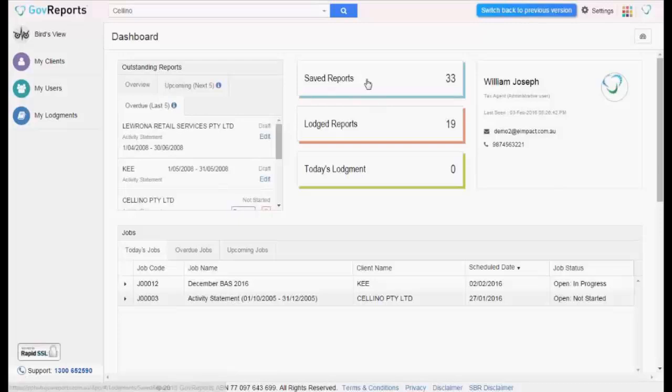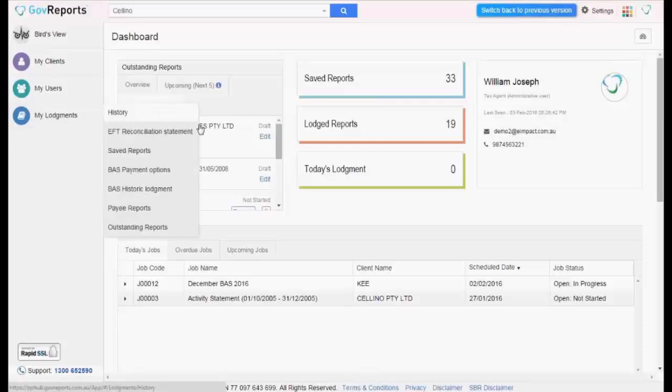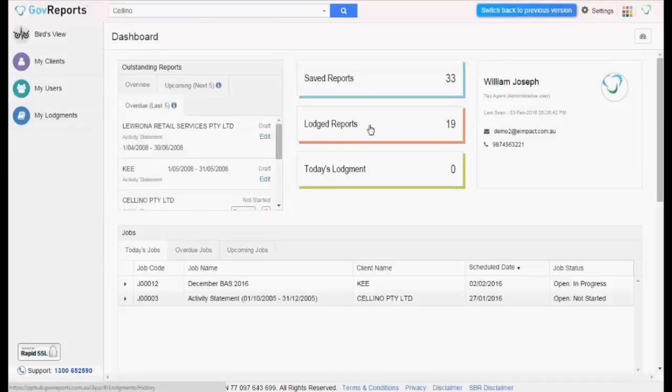So that's outstanding reports. Of course, anything that you've got in saved reports is a shortcut for you to click onto and go straight into the work in progress that you had earlier. And anything that you've lodged, like my lodgement and history, is exactly the same thing, but this is a shortcut. You can simply click onto that to access all your lodged reports.